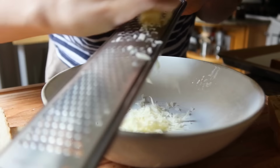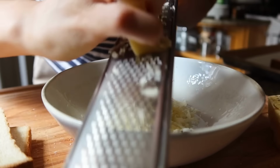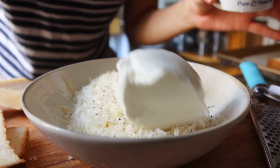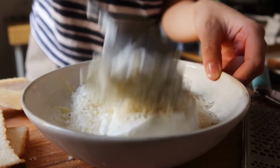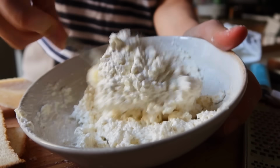Any cheese really kind of works. I just like Parmesan for its nutty flavor, and Emmental just melts really nice. Cheese is ready. A little bit of nutmeg, sour cream. Now we're gonna mix it together until it becomes this nice thick paste. Here it is, the paste.